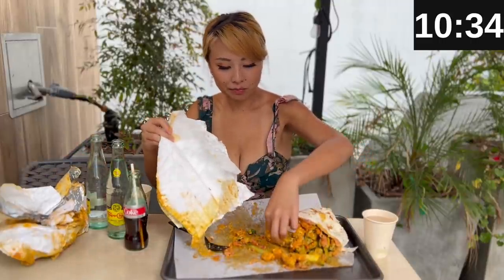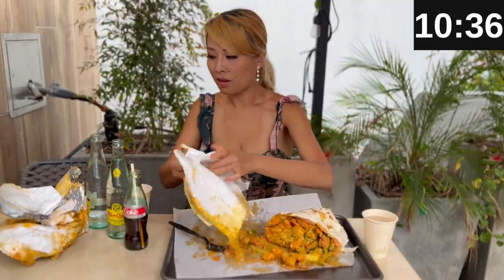You know what? I think just so it's easier for me to eat, I'm just gonna dump it out on the tray because this is way too hard to eat. There's just so much foil. There you go. Look at that. Beautiful.